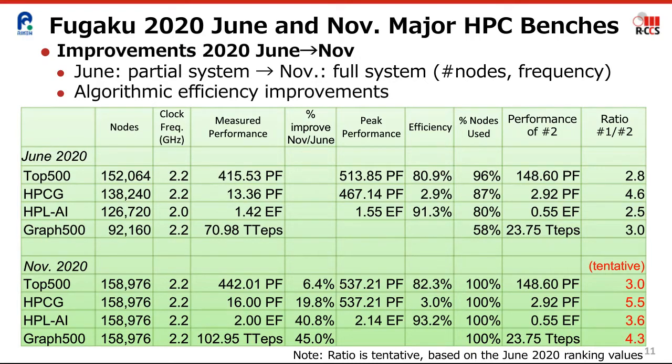In fact, for our new edition, November 2020, that was just announced yesterday, we got number one again, but we have even increased our performance, especially HPL-AI on Graph 500, because as you see in the figure, we were not able to exploit all the machine the last time. So now, compared to the number two machine, we have anywhere from about factor 3 to factor 5.5 advantage, and these are machines in US and China. So basically, Fugaku is not only a fast machine, but also faster than the number two machine by several factors.